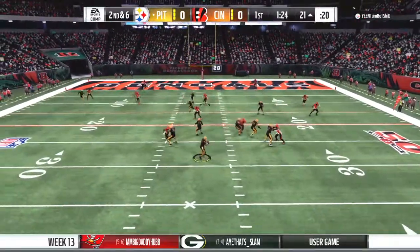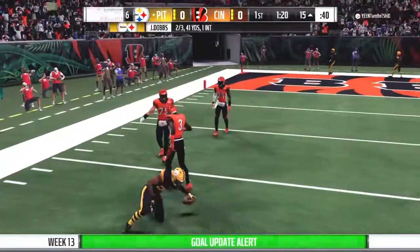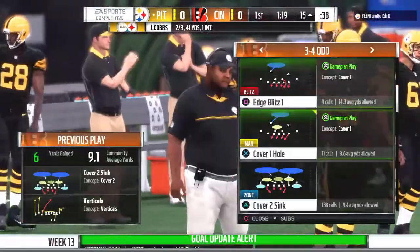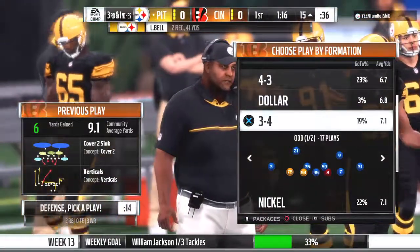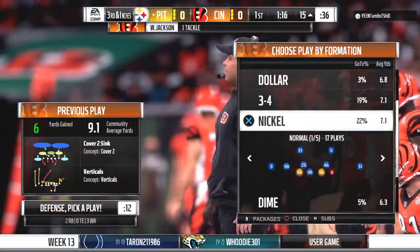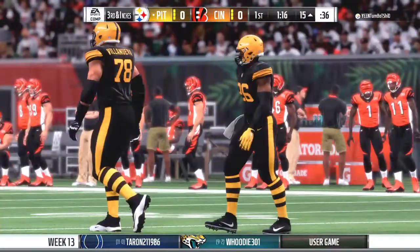From the shotgun, here's Dobbs. Goes underneath for Bell. And heavy contact. He is knocked down hard at the 15-yard line. It's a gain of 6 on the play, and that'll bring up what looks to be a 3rd and inches. Can't be more than a half a foot.